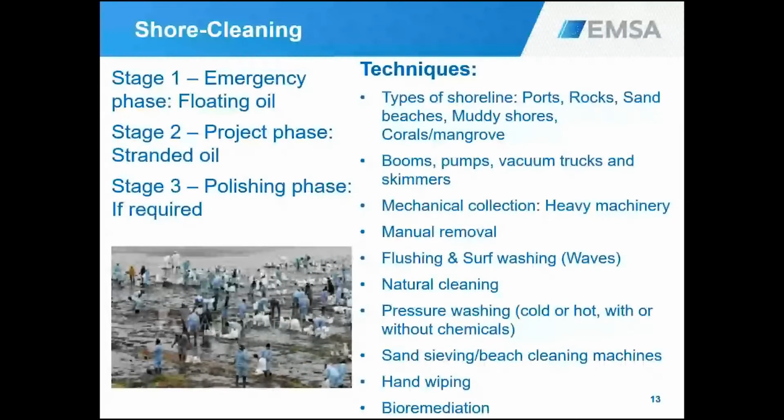When we go to shore cleaning, this is something that requires a lot of manpower and a lot of effort. And this is something that you will face when the oil reaches the shore, and then there is no other way to recover the oil from the shoreline. We can differentiate here three different stages. The first one is the emergency phase, when the oil is floating. Then you will get the oil stranded. And the third one is the polishing phase, which is required.